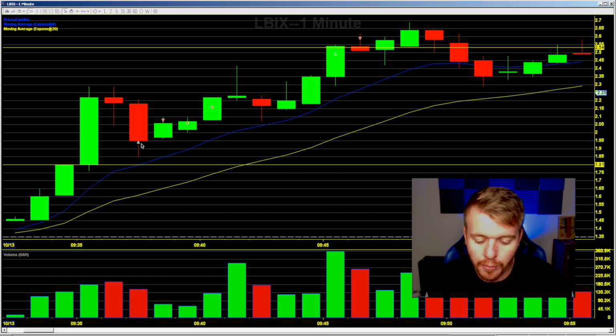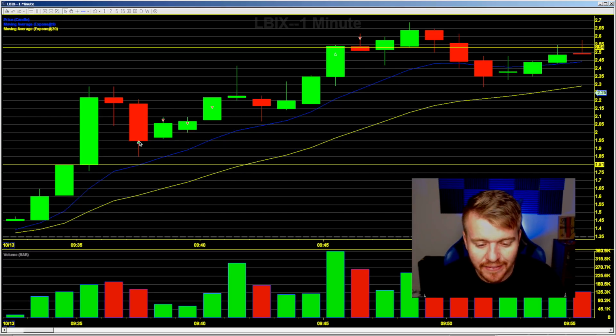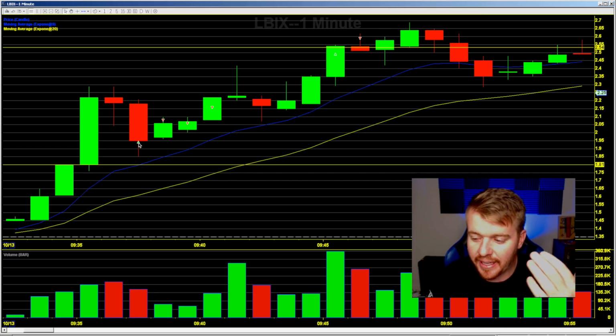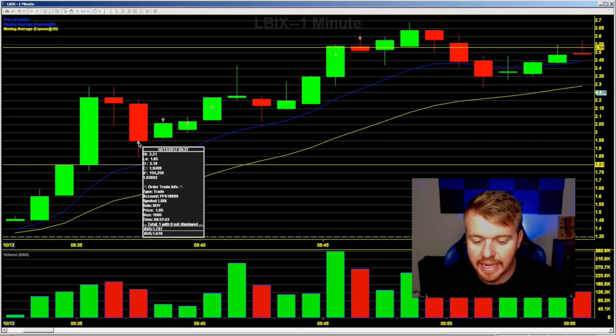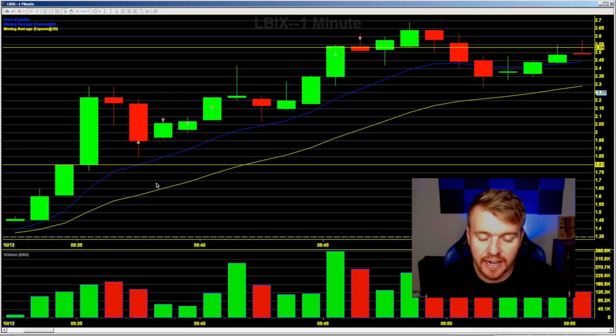So this is a pullback. The trend is still there. The stock's moving higher. The trend is this 9 EMA we're looking at here, and basically looking for the stock to keep heading higher. Obviously, if the stock just starts to crash, say if I get in here at the 1.95 area and then the next candle breaks through the 9 EMA, that's a bad sign, and the stock could possibly go lower.